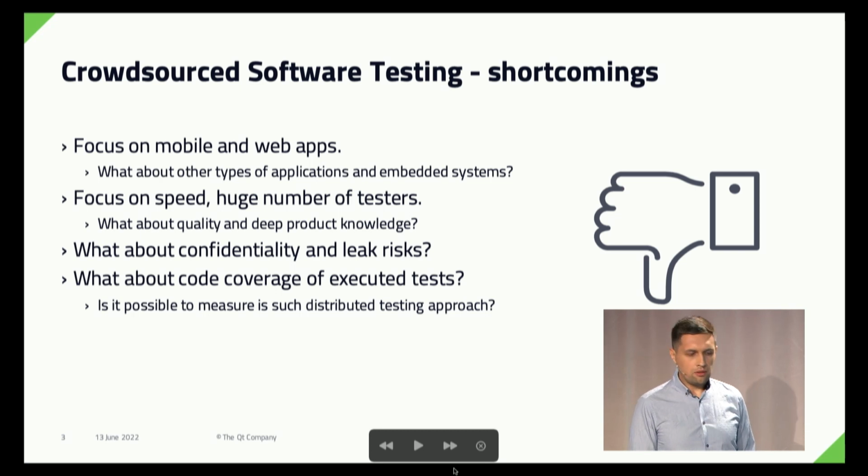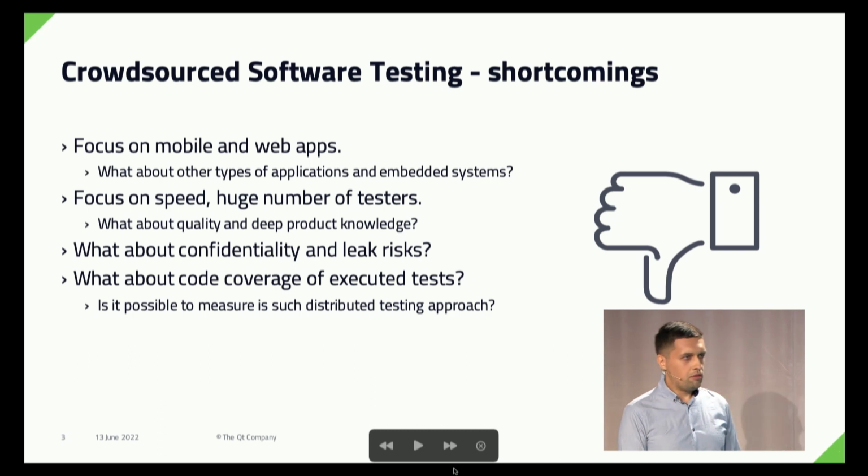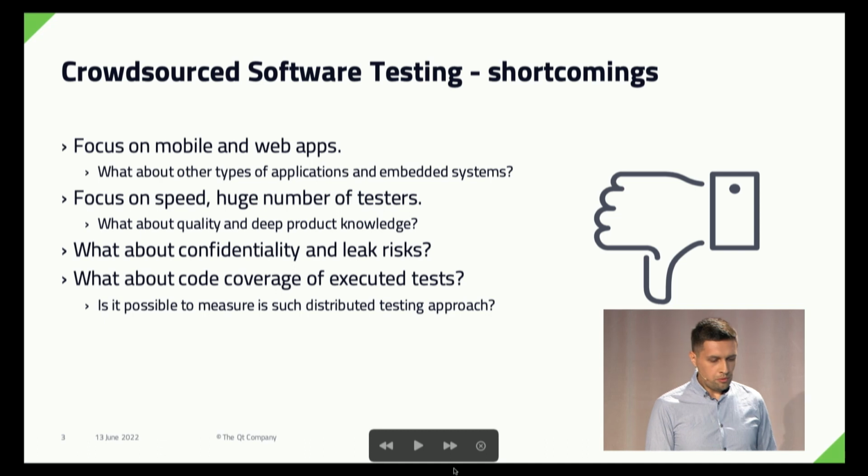And there is also a risk of confidentiality, of leaking prototypes and some ideas. Now when the market is very competitive, that's a really high risk if you give your product very early to a lot of people unknown to you.